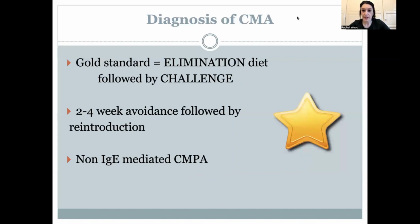So the best way to diagnose a cow's milk allergy, the gold standard way, is eliminating the milk protein from the diet, followed by a challenge. At this point, you would hope that symptoms resolve, and then by exposing them to the milk protein again, the symptoms are replicated, and this is what confirms your diagnosis. 2 to 4 weeks avoidance should be done to allow any inflammation or any symptoms to settle down, followed by the reintroduction. And this is for the non-IgE mediated milk allergies.